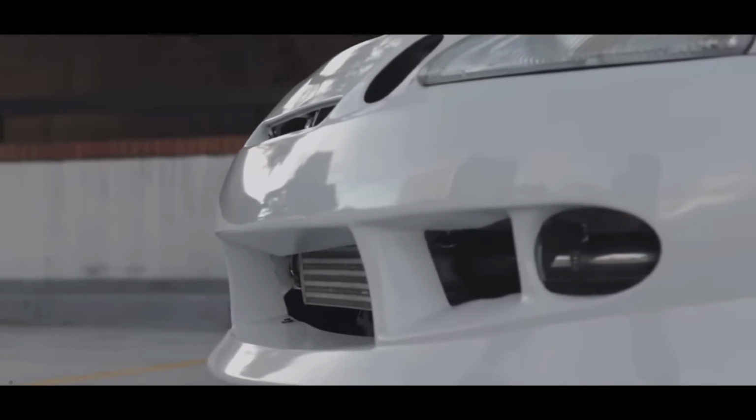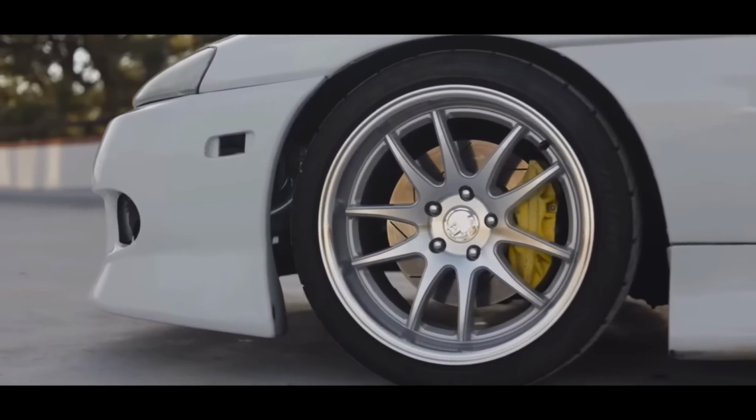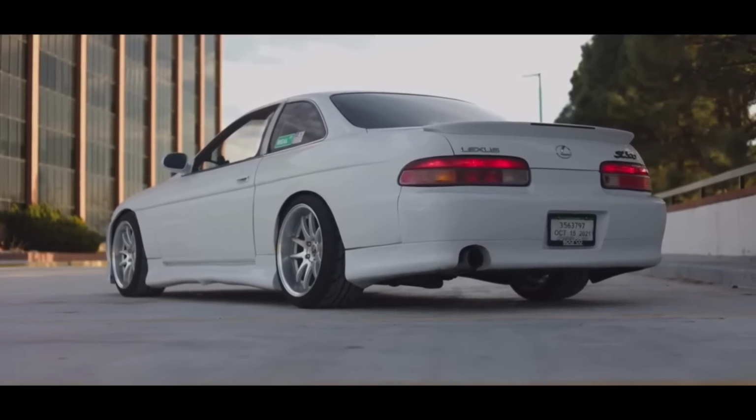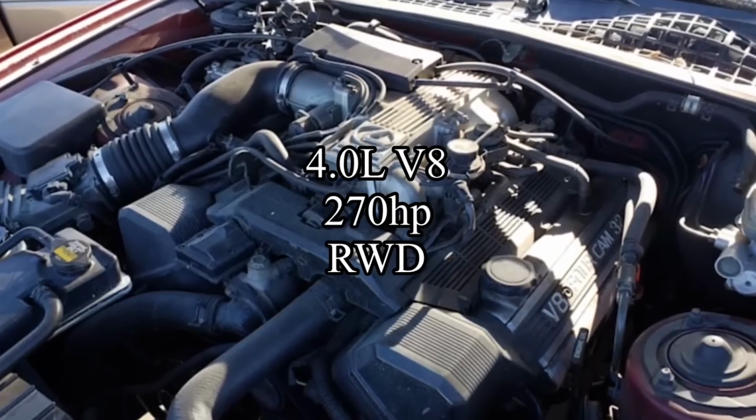Now, the SC400 is a little bit questionable because it's not meant to go fast. It was built to be a luxury car. So it only comes with an automatic transmission. It's a bit heavier. It has a longer wheelbase. But what's under that hood, sitting there hiding, waiting for its moment to shine, is a 4-liter V8, making 270 horsepower, and it is rear-wheel drive.